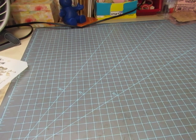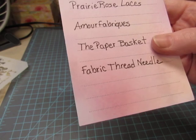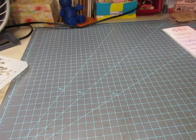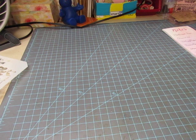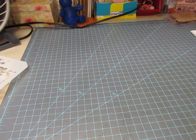The next thing I can't show you because I got it from the Paper Basket. Let me show you my list here. The Paper Basket, and it is vintage pink typewriter paper, and it's beautiful, but I don't know where I stashed it, and I haven't even used it yet. So hopefully I'll come across it pretty soon, because I'm pretty bummed that I can't find it. Do you ever do that? You buy stuff and then you put it away and then you don't know where you put it. So hopefully I'll come across it.